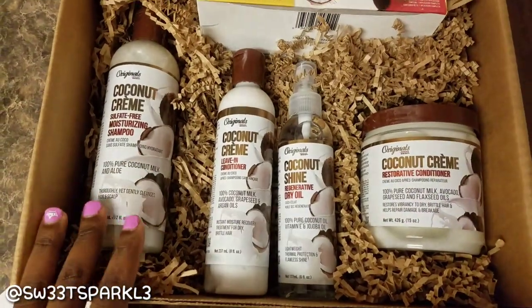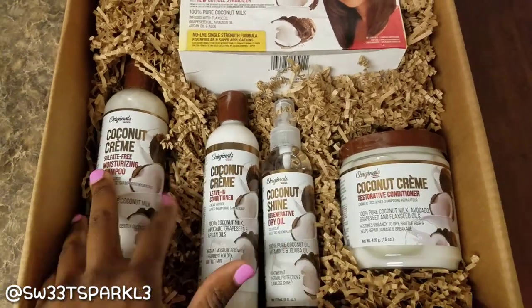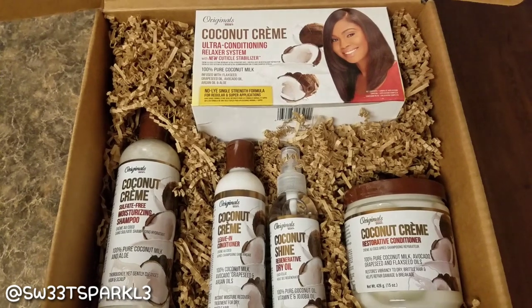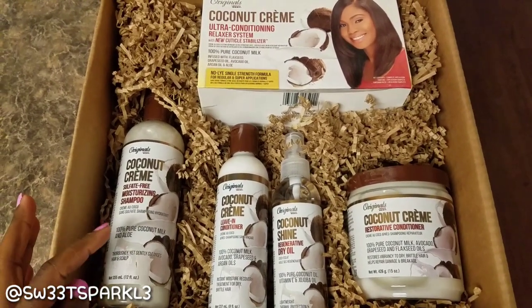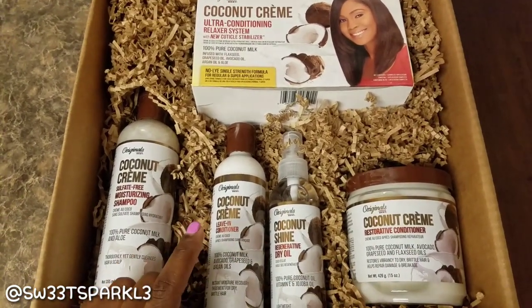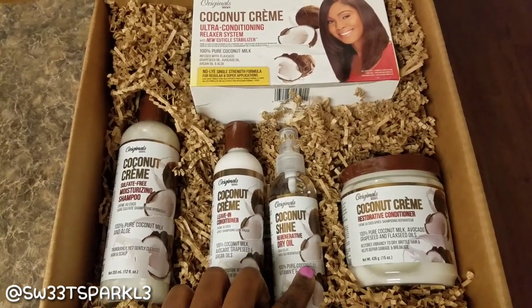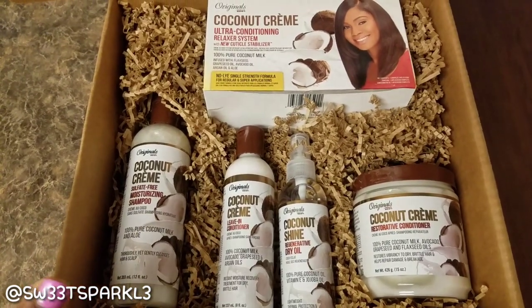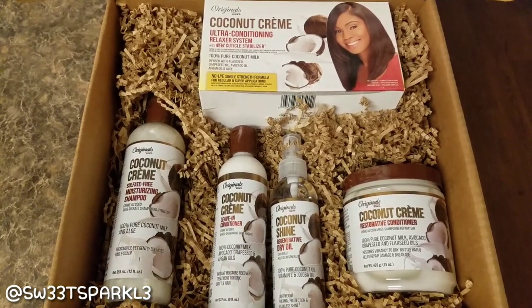So I'm going to do one at a time and try to give you a little summary of what it says on the packaging, because this is a first impression. I literally just took this out of the box. I'm going to shampoo my hair, then do a little deep condition, then put in some of the leave-in conditioner, and then put the regenerative dry oil on top of that. Then I'll blow dry and probably put my hair in a protective style, like a bun or something like that.